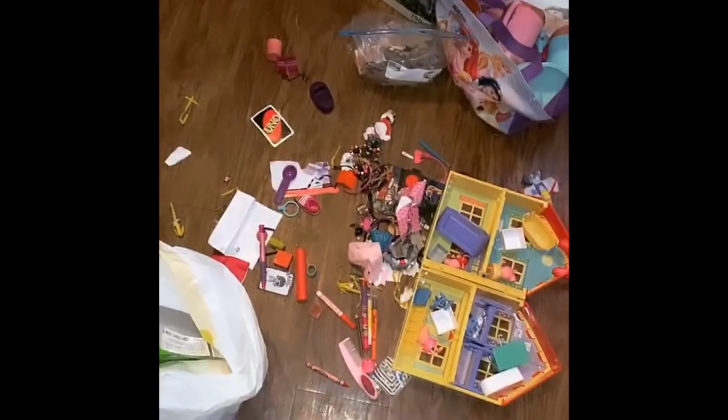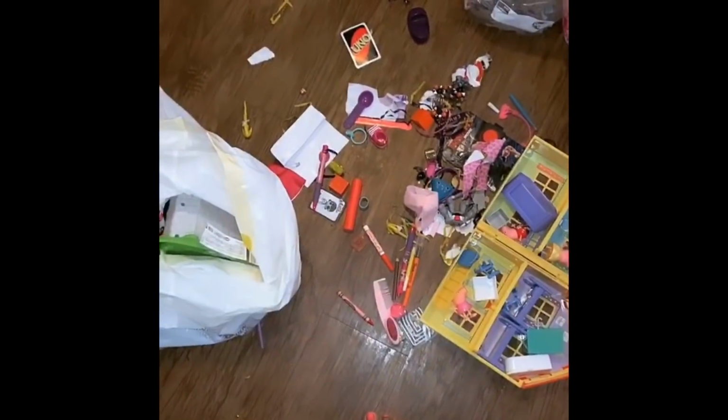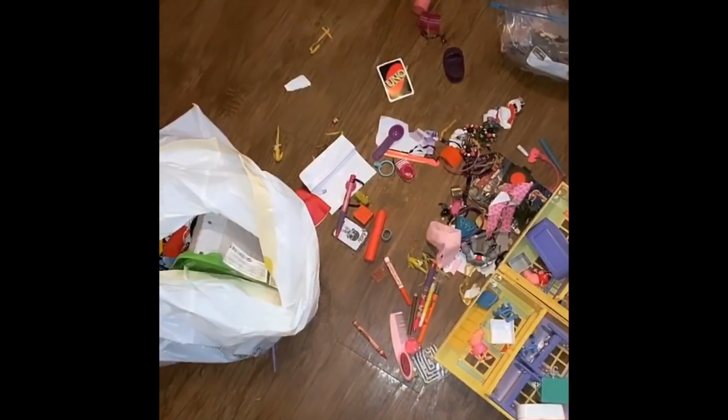We literally just dumped out one toy bin, and that's what we're going through. My goal is to get through all the toys tonight, and there's toys and stuff over there too, and then also to go through the clothes. So we're going to finish this, then she's going to eat, and then we're going to finish the rest of the toys, and then we're going to clothes. So she wants to stay up late, she's going to stay up late working.